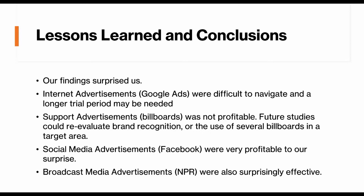And if you're just starting out in advertising, we kind of recommend you might start that route because you can do it very inexpensively to begin with, get the hang of it, see what works, what doesn't, and you're not out a lot of money to experiment with it.